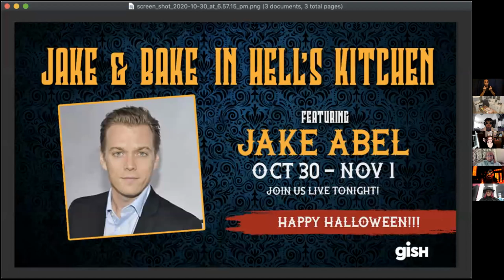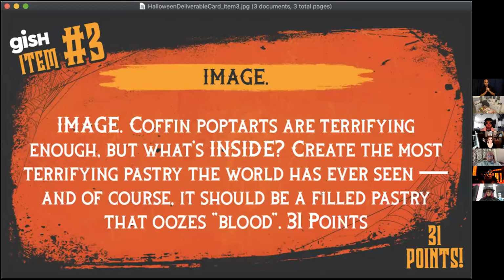So for all the Gishers watching out there, here we are: coffin Pop-Tarts are terrifying enough, but what's inside? Create the most terrifying pastry the world has ever seen. And of course, it should be a filled pastry that oozes, quote, blood. I used quote blood for anyone wondering. So that is your GISH item. We will be updating the list with that.